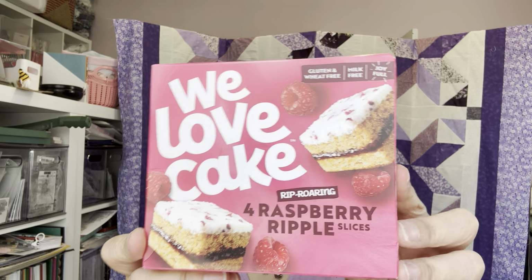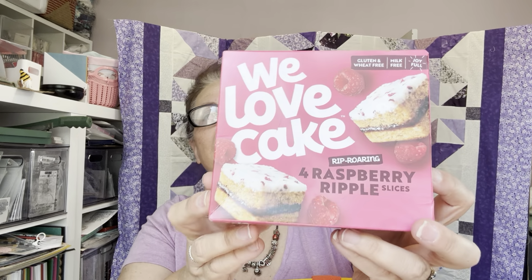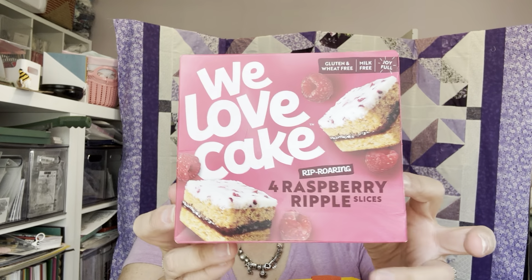Okay, what's next? This one got a wee bit crushed, but I am really looking forward to it. It's cake. They had all sorts of cakes, all sorts of little ones. I can't even tell you how much they had. This one, 4 raspberry ripple slices. Very much looking forward to doing this one. None of this that I'm pulling out right now needed refrigeration. Although now that we're here, I will probably freeze some of it because we can't eat all this, much as I might like to. I'm going to freeze it just to make sure it doesn't go bad in its package.